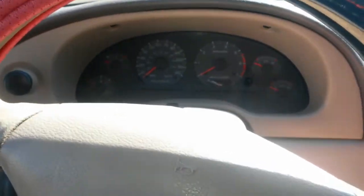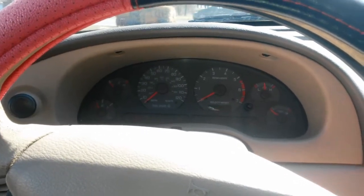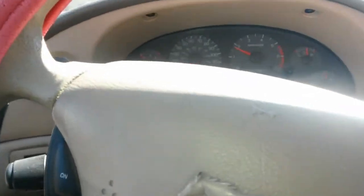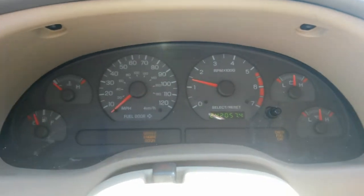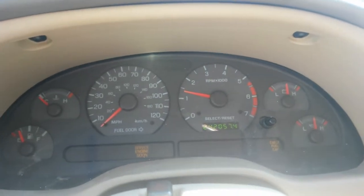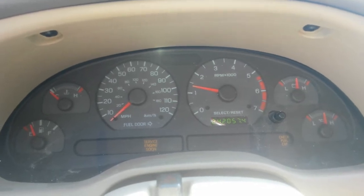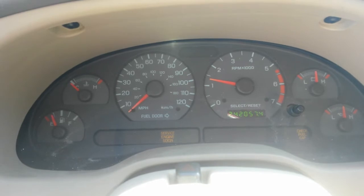Alright, let's get a cold start on this thing and see how she starts up for the first time today. Starts up really good. It's kind of hard to see that dash. I'm trying to get it to zoom in. See, 242,057 miles.